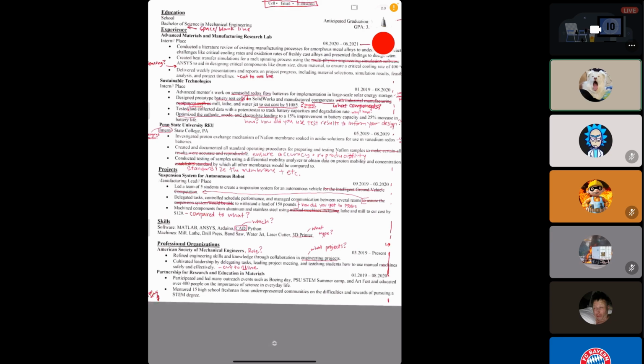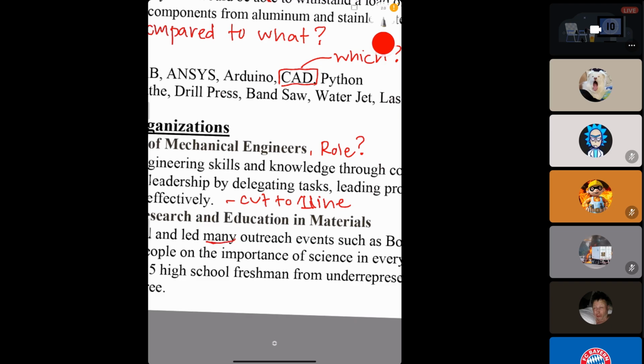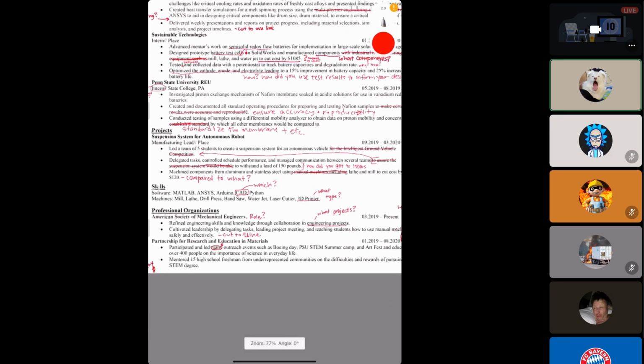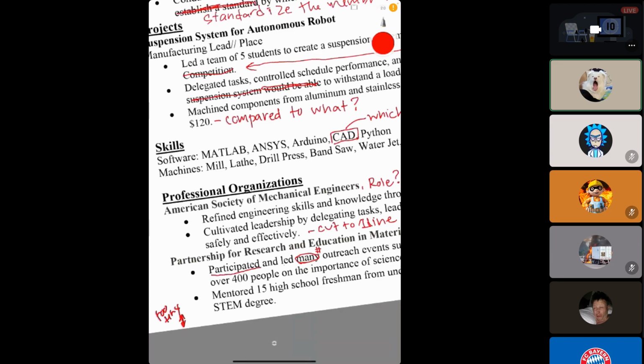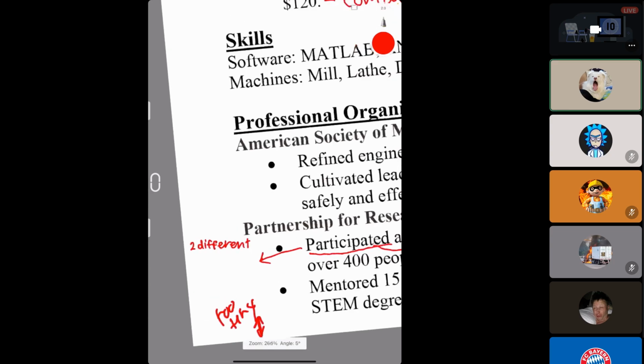Partnership for Research and Education in Materials. Is this better? Participated and led outreach events and educated over 400 people on the importance of science in everyday life. Science, man. I like people to be quantitative when they can. How many events? Also, participated and led are two very different things. They probably maybe led one or two and then participated in the rest.